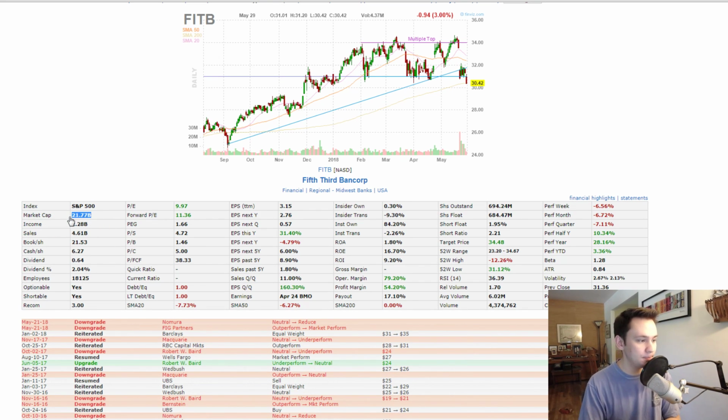The market cap is how much the company is worth, right? So this thing right here, the market capitalization, how you get that number is you take the number of shares that currently exist. So Fifth Third has 694.24 million shares. You multiply that by the price of what it's trading at, and that will give you the market capitalization, which is how much that company is worth. So right now, Fifth Third, as a company, the entire company is worth $21 billion. That's a lot of money.